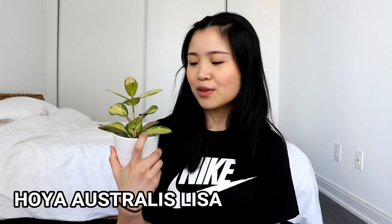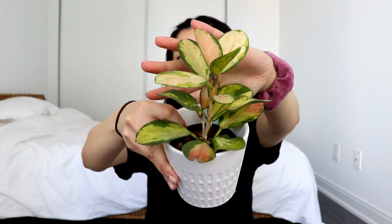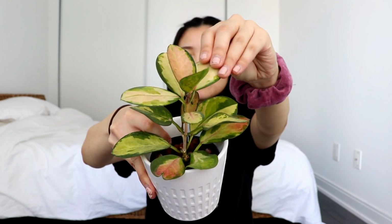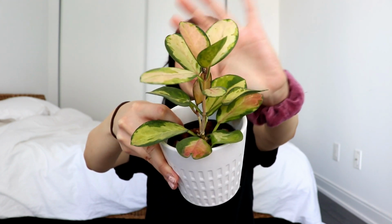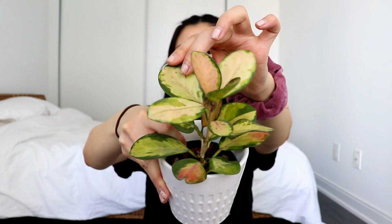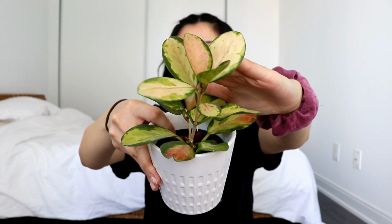Next up on the plant list is my Hoya Australis Lisa. This is not a Hoya that's really rare or sought after, but I find this one is really special to me because I got this initially from a plant trade, and I also bought it from a local friend as well. So this is the Australis Lisa with its very beautiful variegation. It's a little thinner leafed Hoya than I normally would like, but I still really enjoy it. It comes out with really pink leaves, and then over time they fade to a cream color. So it is a really nice plant.